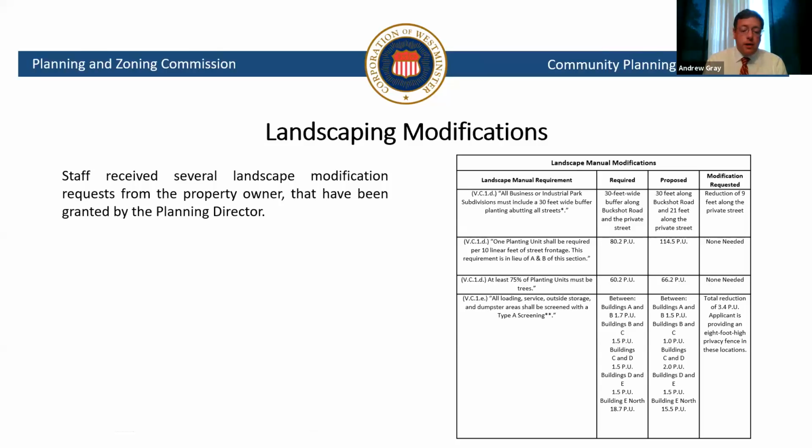The city has been diligently working with the applicant to make sure all city rules and regulations have been followed. The Director of Community Planning and Development has reviewed the most recently submitted landscape plan along with the requests for modification and has decided to grant the landscape modifications.